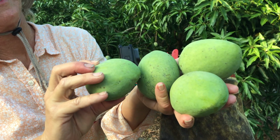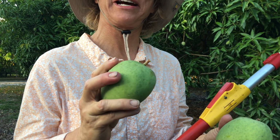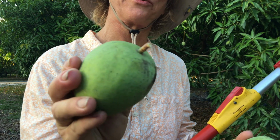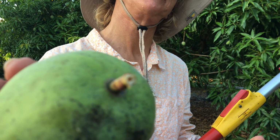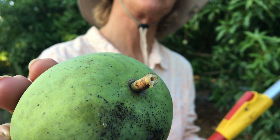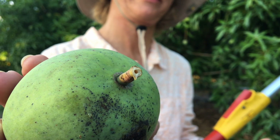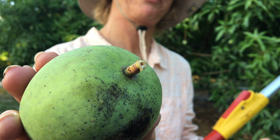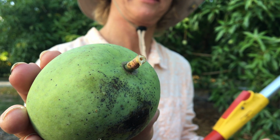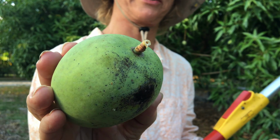So that's Gary. How I know I've gotten a mango at the perfect time is when it has a hollow stem. That's a sign that this fruit is no longer getting any nourishment from the tree. So it can ripen as well off the tree as it can on the tree, and often it ripens better off of the tree.